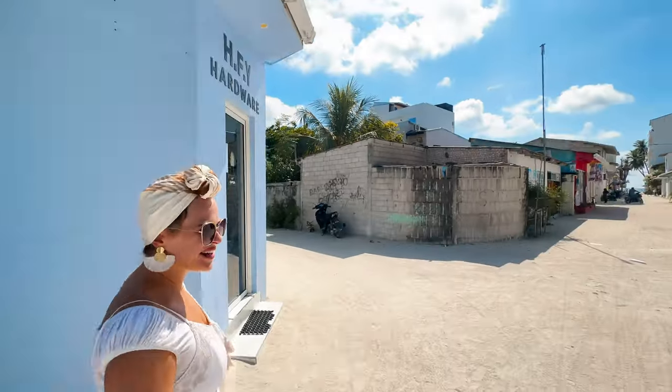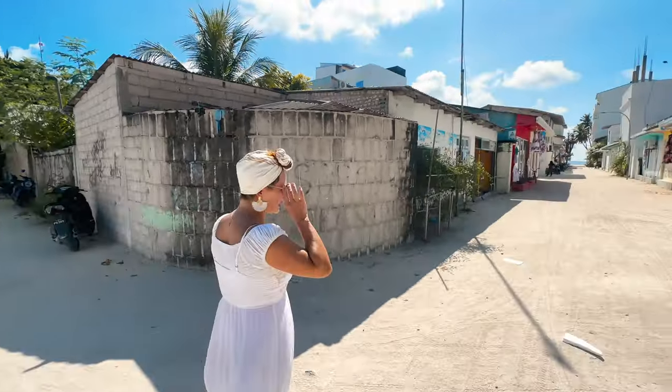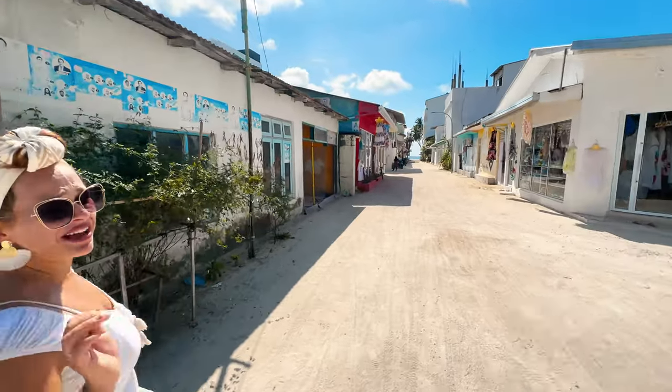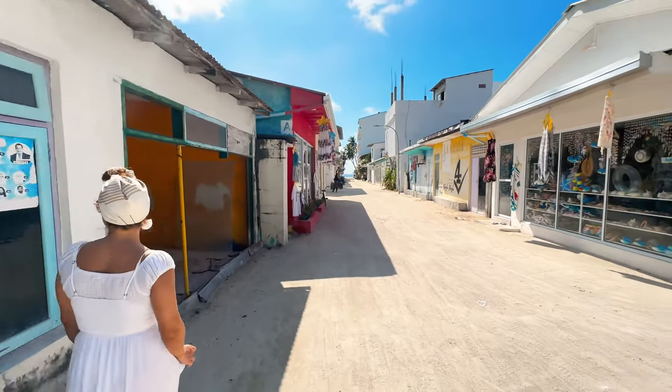And it's funny, the island is so small, so you see the same people all around. So if you're on the transfer boat with some people and you make friends, you will definitely see them again. So just hope you don't get into any problems with anyone because you're going to be seeing them a lot.